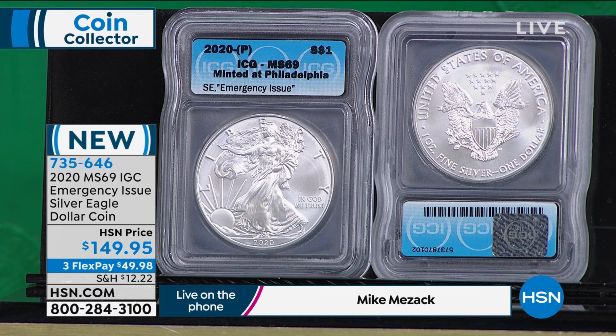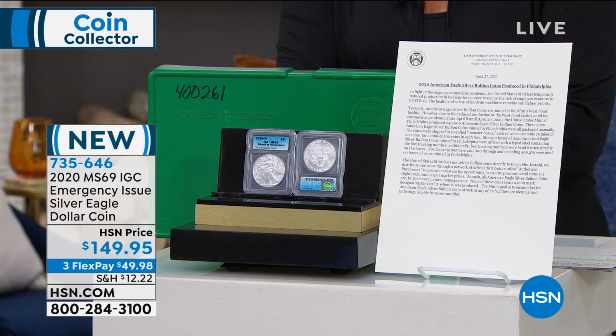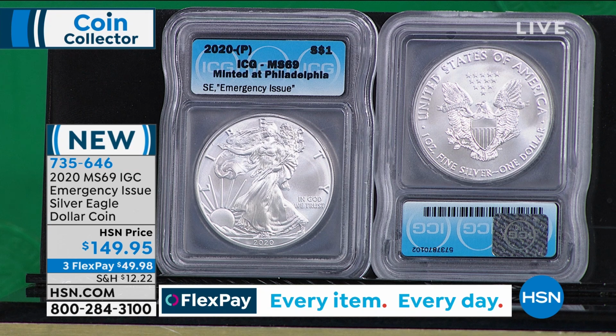We had Annex, Mint State 70, first day of issues, completely sold out. We had Annex, Mint State 69, first day of issues, completely sold out. We had NGC, Mint State 70s, completely sold out. We had NGC, Mint State 69s, completely sold out. PCGS 70s, sold out. PCGS 69s, sold out. ICG 70s, sold out. This is the only coin I have left. I have a handful of the Mint State 69 ICGs.